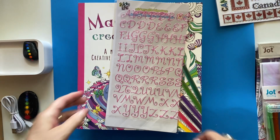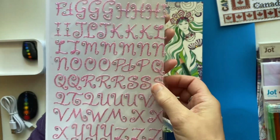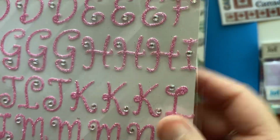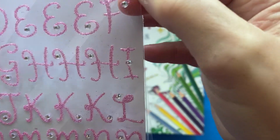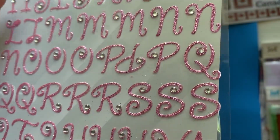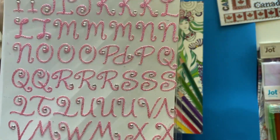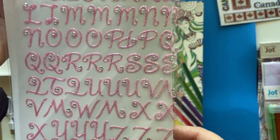Let's put that aside. The next set of stickers, I took them out of the package because I wasn't sure if the glare would really interfere, but I thought these were really pretty. I'll bring them up real close. They're little letters with really shiny pink, because pink is my favorite color, and there's a little jewel accenting each of the letters. So I don't really have a plan for these yet. I thought maybe in my journal I might use these in certain places.